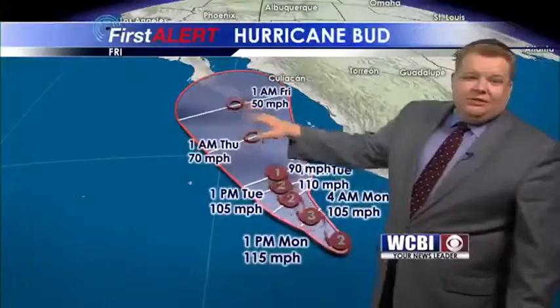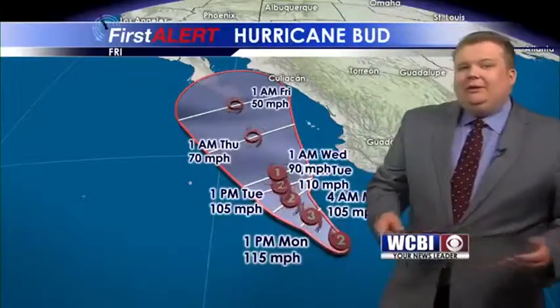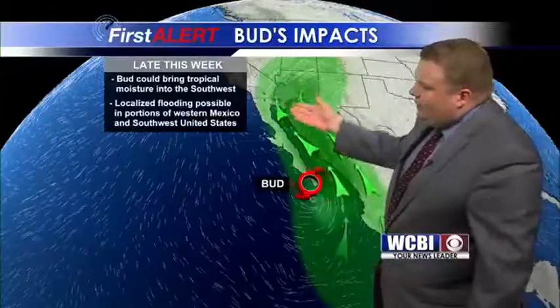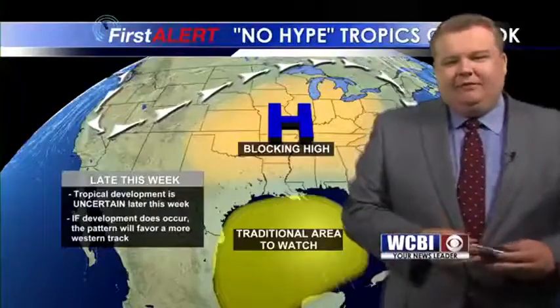It's going to move towards the southern tip of the Baja Peninsula by the time we get towards the end of the week. The big impact from this is probably just going to be a lot of moisture moving into the Baja Peninsula, Southern California, Southeastern California, and the Four Corner states. We could see some isolated flooding issues out there.